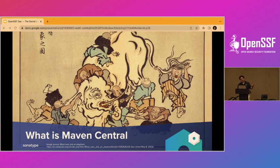The original abstract of this talk was Maven Central. It's like the stars. It's like electricity. You don't think about it because it's there. You know, if it's dark and you look up, you see the stars. Yeah, that's what Maven Central is, something that operates all the time without our knowing.